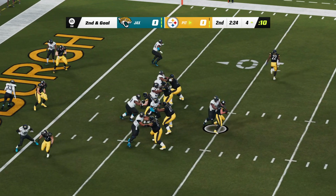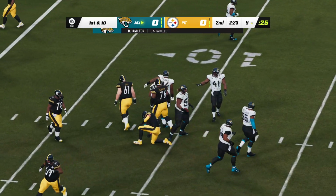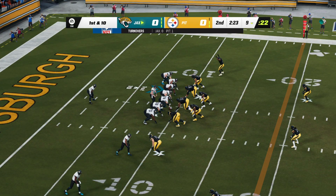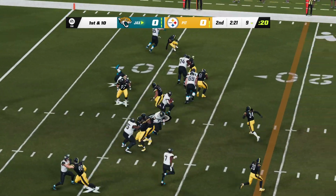Here's Pickett. Nowhere to go here. He lost the football. And did the Jaguars come up with it? They did.